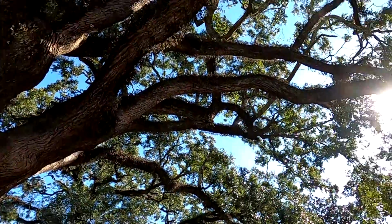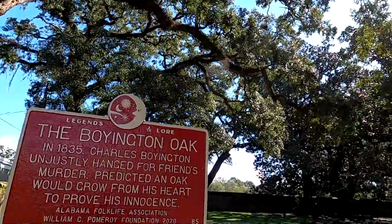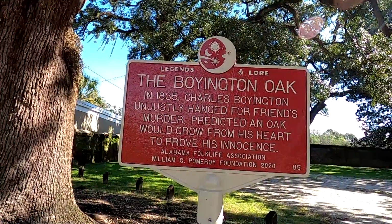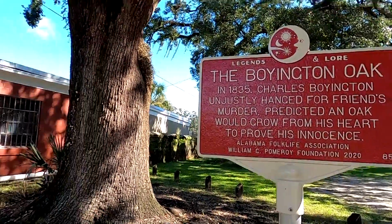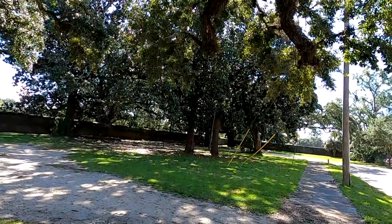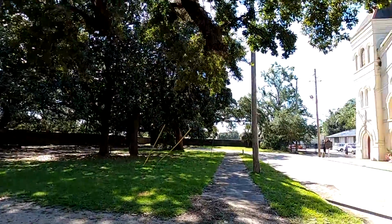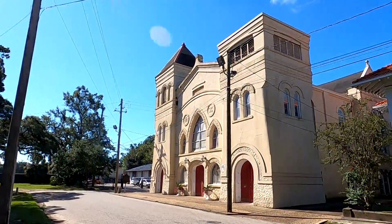That's a pretty big oak. All through there. So if he was right, Charles Boynton, then he says an oak would grow from his heart to prove his innocence. Well, there's an oak. And there's a ton of them here actually, I guess, and some magnolias. Anyway, this over here, I believe, is our next target.